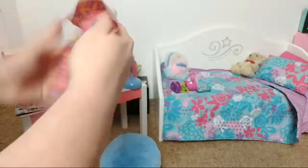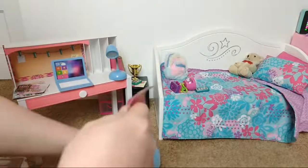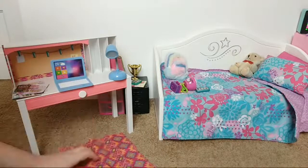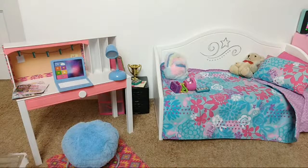And then we have this. I think this is supposed to be the rug that goes under the desk. So let me move this back and set it on the floor. Oh no, that's cute. I like that. Yeah, that looks really, really cute. A butterfly?